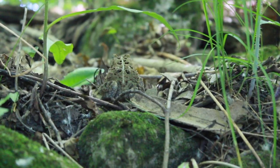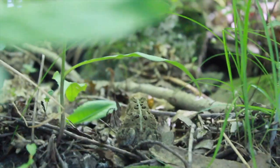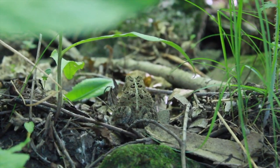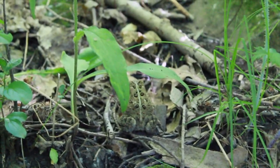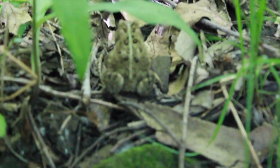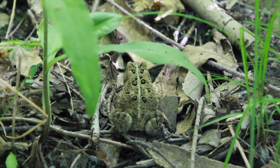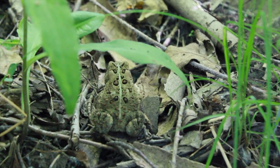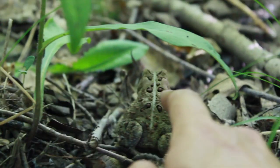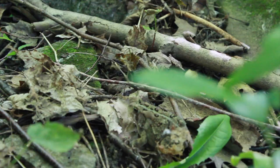Can you see him? A little toad. When I was a little kid, I always wanted to take these inside and keep them. So beautiful. See how its colors just blend in with the leaves? It almost looks like a stone. It's as still as a stone. Let's see if I can touch him. Got a little scared there.